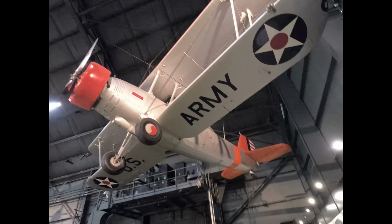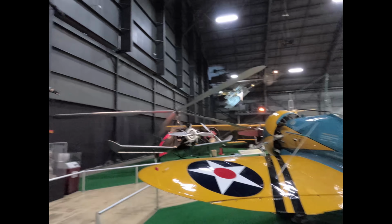And here's some random U.S. Army airplane. Again, if you know what that is, drop me a line in the comments. This one came out blurry. This is the prop plane with the helicopter on top. If you can see that, it's blurry.